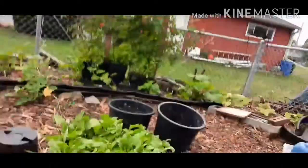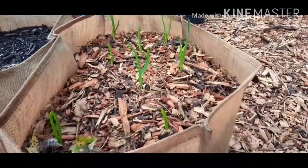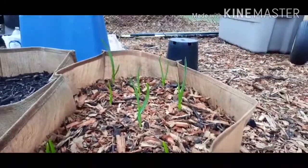Hey everyone. It's a chilly, brisk day. It's like 60 degrees, maybe not even 60 right now, and it's only going to get to 60 something. But I wanted to come outside and show you guys that I already have garlic sprouting. Yes, how exciting is that? Yep, look at that. Garlic already.